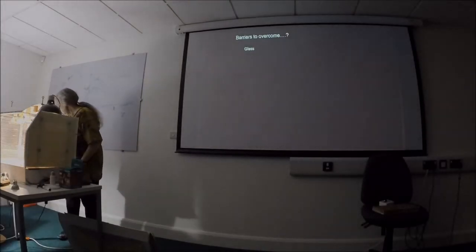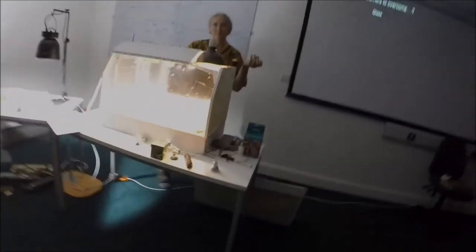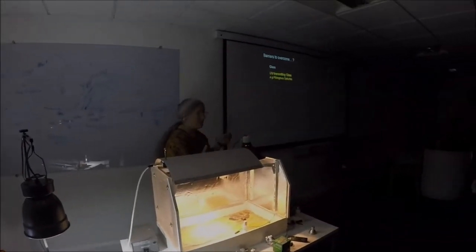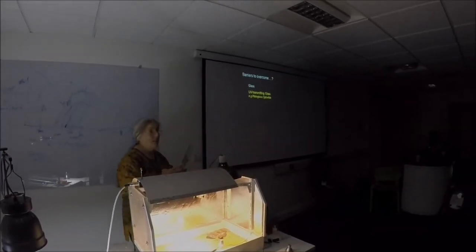So, first of all, glass. Let's run through this. Ordinary glass blocks 98 to 99% of UV beam. So if you're going to buy glass, you need to buy UV transmitting glass, which will transmit up to 50%.